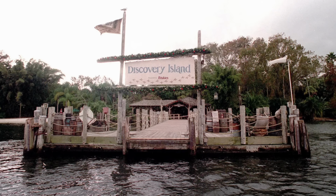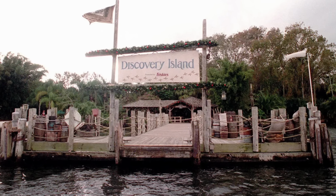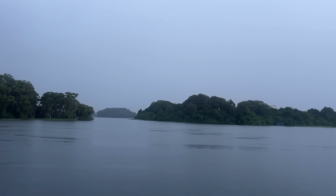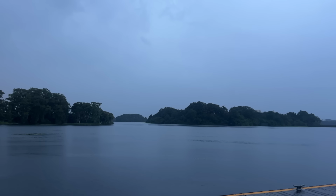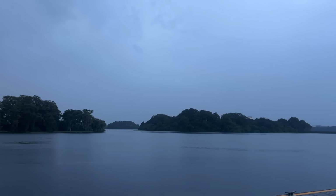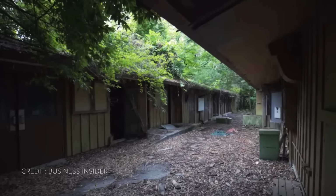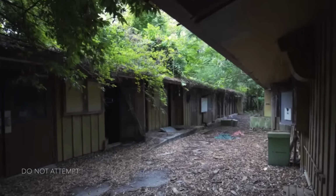Later, it was renamed Discovery Island, and in 1995, it became a small zoo where Disney charged admission. It closed in 1999, probably because Disney's Animal Kingdom Park had opened in 1998. Today, the island sits abandoned, with no plans for any future development. I'm told that most of the buildings and pathways are still there, but have become victims of natural decay.